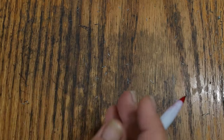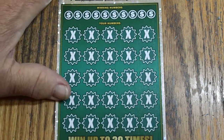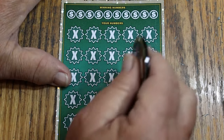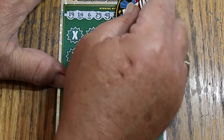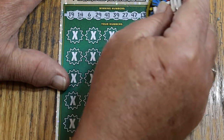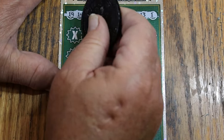All right. Sorry about that. I need to go to the optometrist. My glasses are definitely a few years old. And everything is glared. I'm getting blurs. All right, moving on. 19, 14, 6, 29, 41, 39, 27, 47, 13, and 1. Here we are on ticket 16, 2 to go.